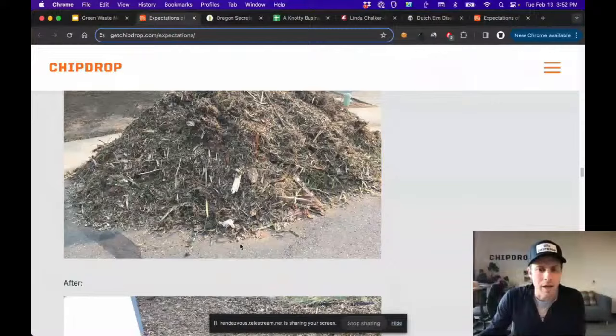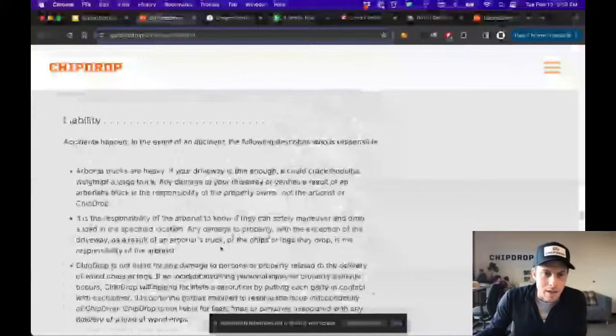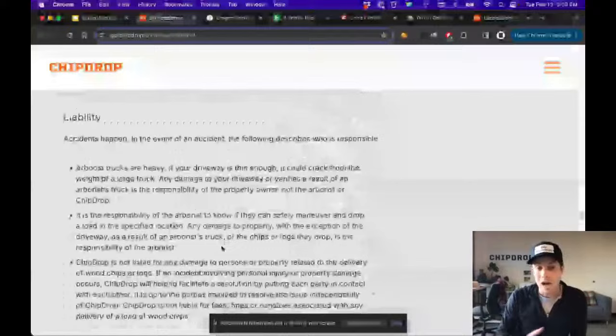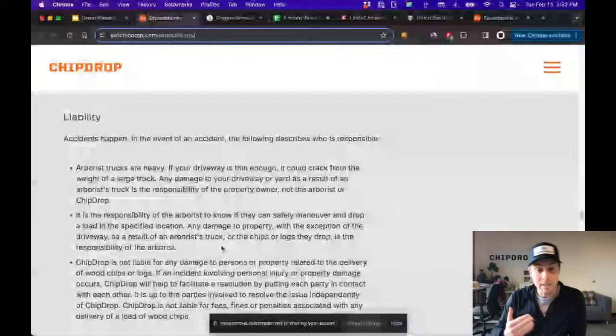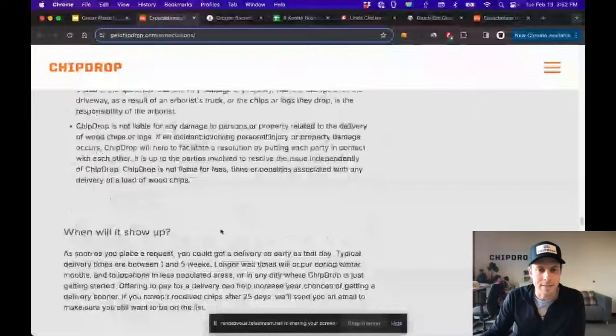I'm trying to think if there are more considerations. Again, these are all the considerations that are specific to delivering wood chips to a residential location. A lot of these don't apply if you're just going to empty your truck at a commercial facility, because they're dealing with people delivering materials all day long. So you still have to adhere to their rules, but it may be a little bit more reliable, for lack of a better word. And you may just decide that that's easier.